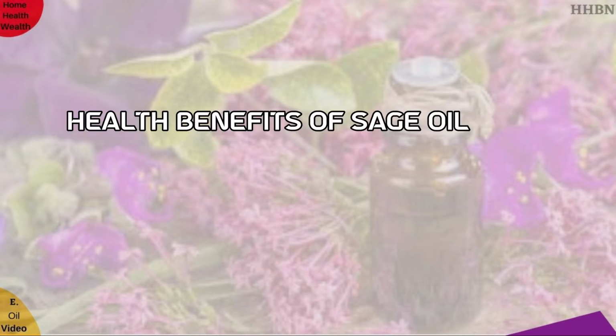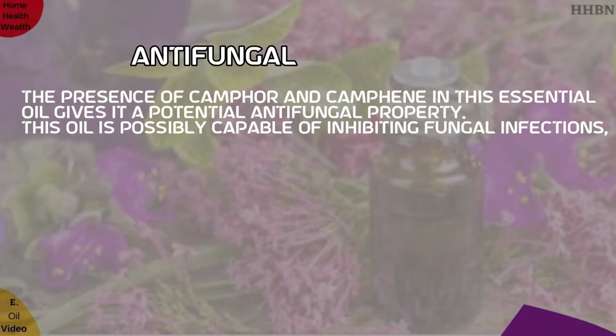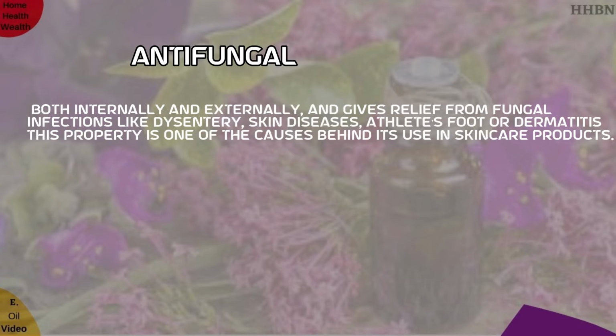Health benefits of sage oil. Antifungal. The presence of camphor and camphene in this essential oil gives it a potential antifungal property. This oil is possibly capable of inhibiting fungal infections both internally and externally, and gives relief from fungal infections like dysentery, skin disease, athlete's foot, or dermatitis. This property is one of the causes behind its use in skincare products.